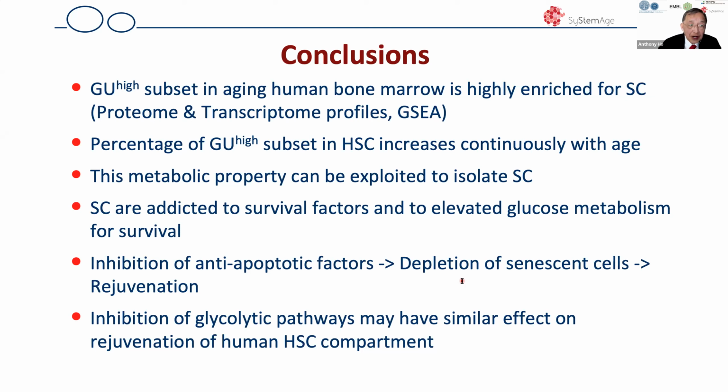And moreover, these senescent cells are addicted to survival factors and to elevated glucose metabolism for survival. In animal studies, inhibition of anti-apoptotic factors has led to depletion and reduction of senescent cells, leading ultimately to rejuvenation, not only of the bone marrow, but also of muscles and the cardiovascular system. So in analogy, inhibition of glycolytic pathways may have a similar effect on rejuvenation of the human hematopoietic stem cell compartment, as well as other somatic stem cell compartments.